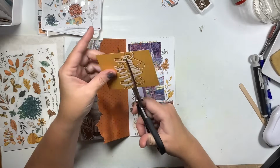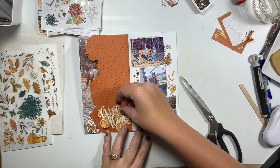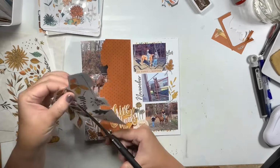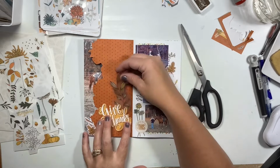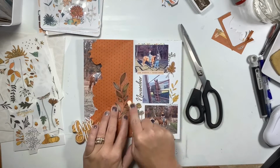So for this orange side of that little flap that I trimmed off, I loved this 3x4 card that said give thanks, so I fussy cut that out, and I'm going to actually adhere that onto that side, but before I do, I'm going to add in a large leaf rub-on that coordinates pretty much with everything else that was going on this page, especially the other side of this paper.